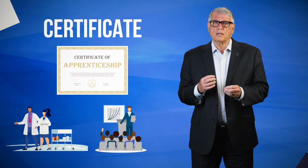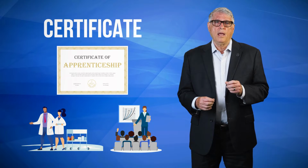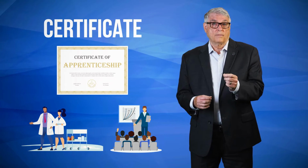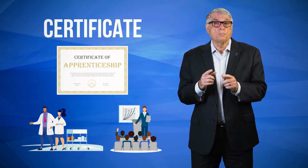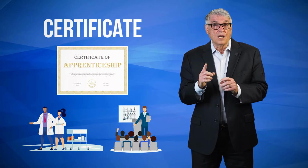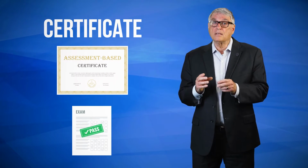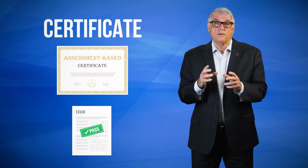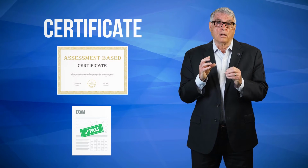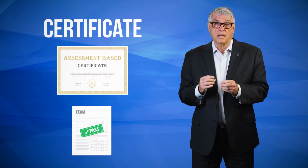There are also certificates of apprenticeship. These certificates are awarded at the end of an apprenticeship program, and that includes on-the-job training and educational coursework. It indicates that the apprenticeship program was successfully completed, so this type of certificate does have a judgment about quality. And then there's something called assessment-based certificates. Assessment-based certificates are a more formal type of certificate and are often based on a job analysis or a curriculum development process to determine the content.